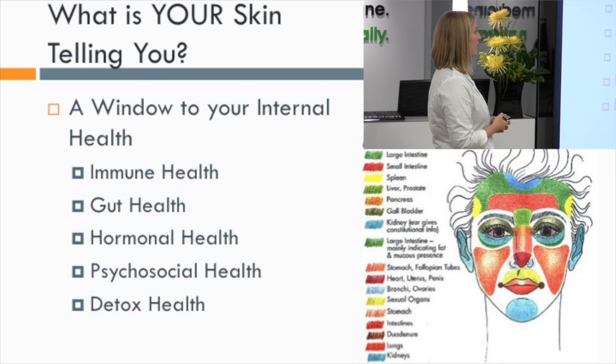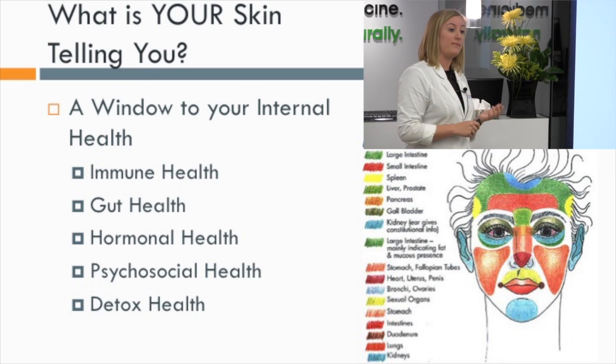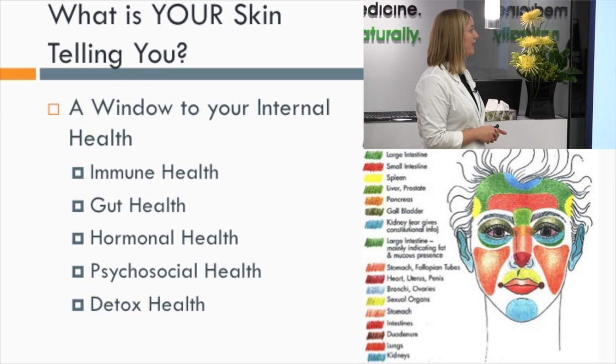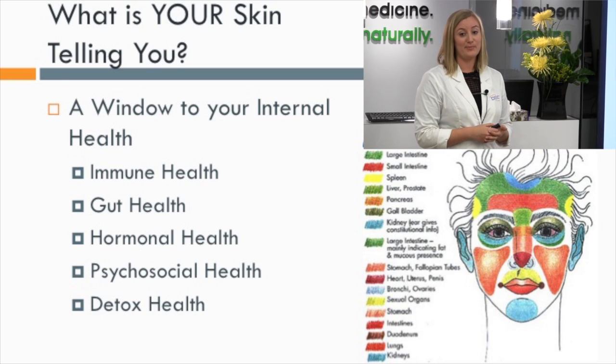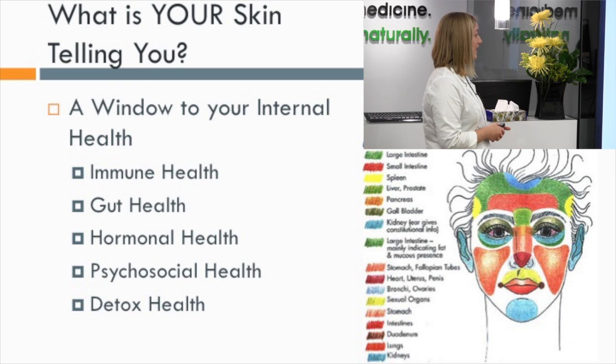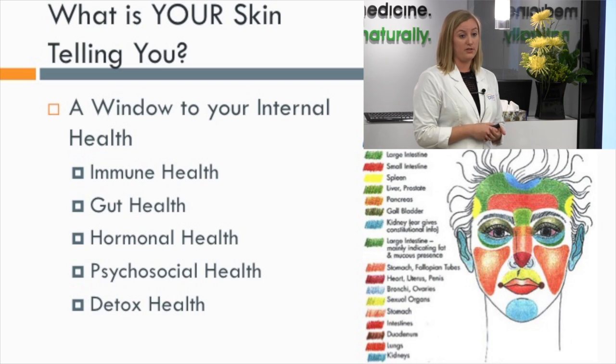We're going to talk about how the skin informs us about our immune health, about how it informs us about our gut health. That's a big one. Dr. Stacy's going to spend a whole lot of time on that. About hormones. It can tell us about our psychosocial health as well as detoxification. So our skin can tell us a lot of different things. We're going to try to briefly touch on each of these tonight. Obviously too difficult to go in much depth to all of them, but we'll get started with these.